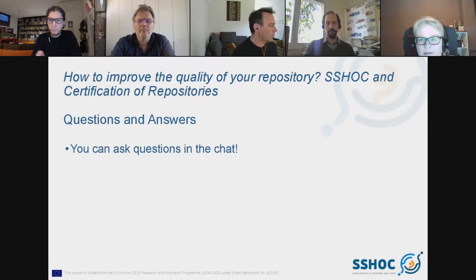Then if we move to the questions in the question and answers section, here's one: describing storage procedures in the certification process. How to better deal with this? What is the level of detail the certification experts want to see? And this was by Genevieve. So Herve, would you be in place to respond to this?